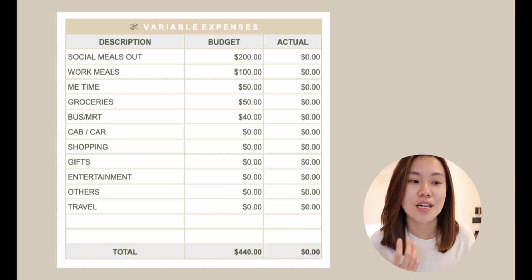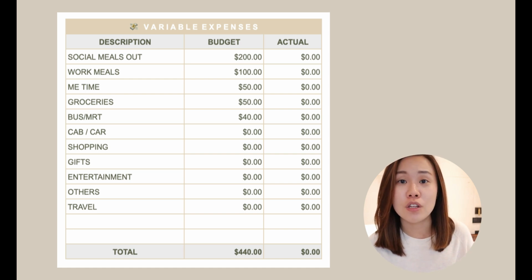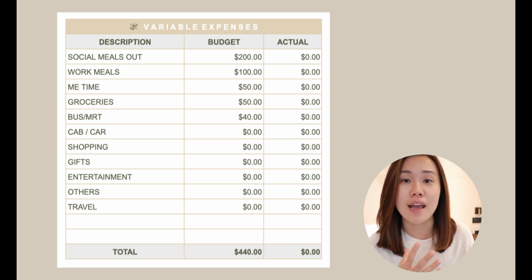Me time is what I do to recuperate and recharge, and groceries $50, bus and MRT rides $40, my daily transportation every single month. This amount of $40 is actually derived from my wallet by budget because I've seen the trend in the last few months and this was the amount that I've come up to. Cab and car rides, I don't really take cab, so that is zero and the rest of it is zero as well. My expenses in total will come up to $440.